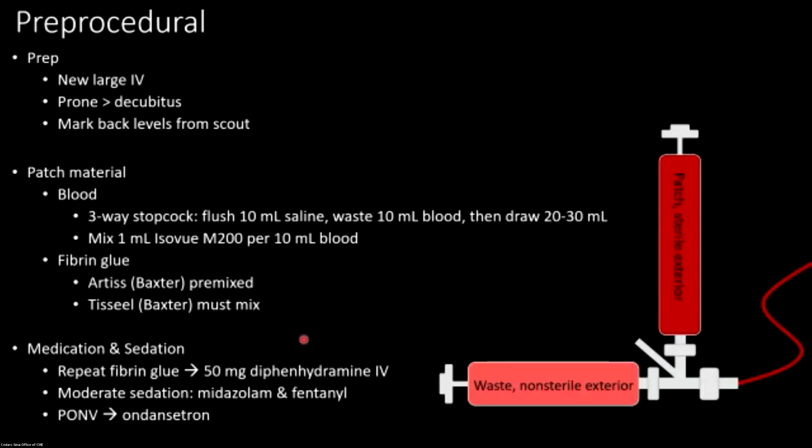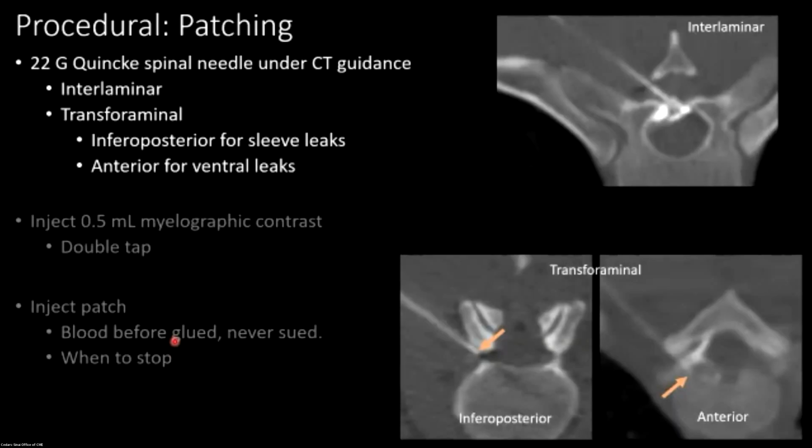And then the thing to keep in mind is these currently available fibrin glue products have a protein in the mix, and repeat exposures lead to anaphylaxis. So they do have an FDA black box warning. And we tend to pre-medicate all of our repeat fibrin glue patches with IV diphenhydramine before the procedure to, again, reduce that risk.